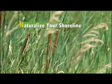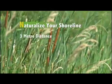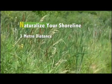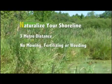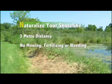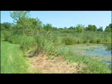To naturalize your shoreline, mark a 3-meter distance from the shoreline inland. Don't change this area in any way. No mowing, fertilizing, or weeding. After a year of leaving the vegetation untouched, grasses and wildflowers will begin to grow.